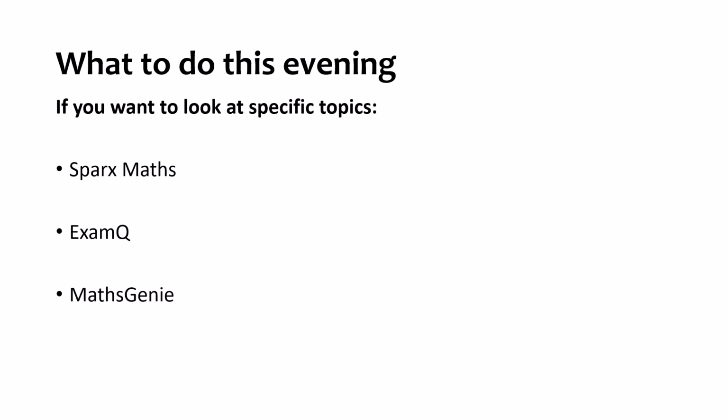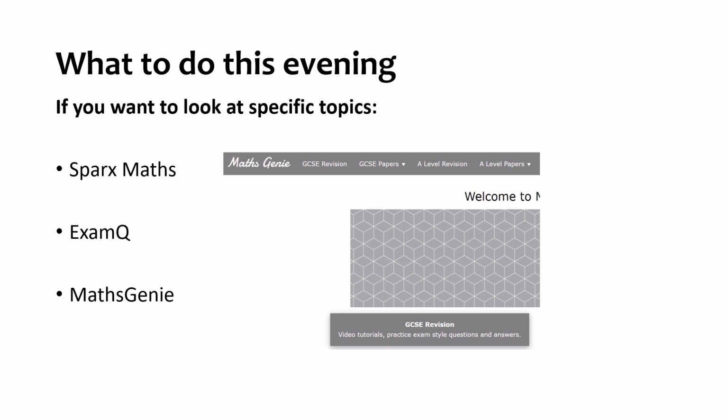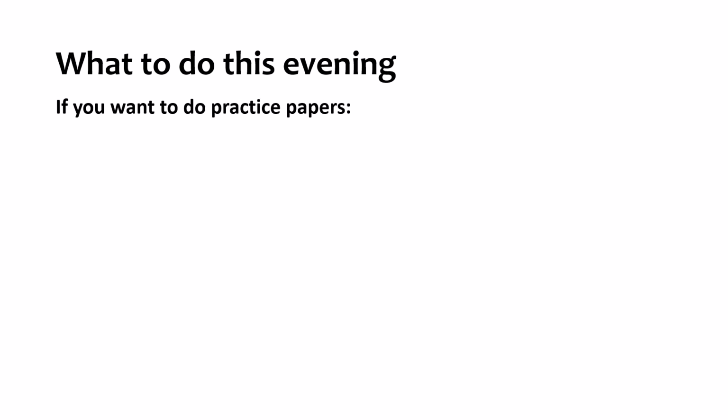And then lastly, and probably the website that I would recommend more than any other for this, is Maths Genie, mathsgenie.co.uk. When you're on the website, you'll see this on the home page. You're looking for this button here that says GCSE revision. You can also access it here. It's got loads of topics that you can choose from. It's also a really good place to go if you're looking for practice papers. And if you don't have a decent list of topics that you need to work on, or even if you do, once you've worked through them, this is the best thing you can be doing with your time.